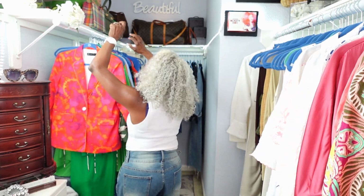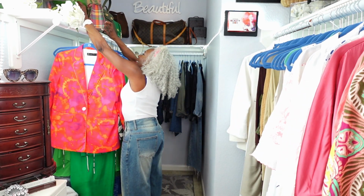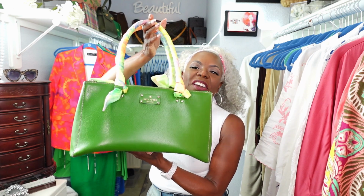Here is one of my absolute favorite summer bags. Y'all know I'm a Kate Spade fan, and this is my favorite summer bag. Beautiful apple green. She is old, y'all. I know y'all probably think I say that about so many of my purses because I have a lot of bags that are over 10 years old, and I love them. The classics don't go out of style.